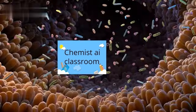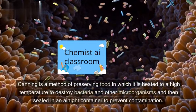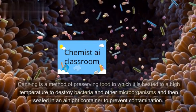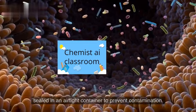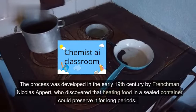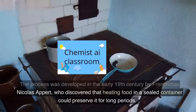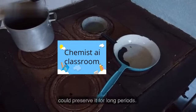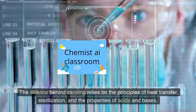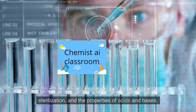Canning. Canning is a method of preserving food in which it is heated to a high temperature to destroy bacteria and other microorganisms and then sealed in an airtight container to prevent contamination. The process was developed in the early 19th century by Frenchman Nicolas Appert, who discovered that heating food in a sealed container could preserve it for long periods. The science behind canning relies on the principles of heat transfer, sterilization, and the properties of acids and bases.